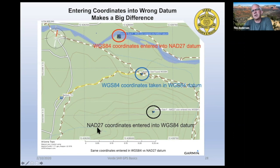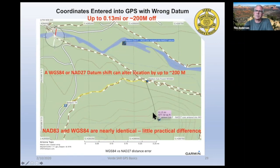And then I assumed that they were NAD27 coordinates and I entered in a WGS. I actually converted them to NAD27, but I left my GPS at WGS84. I was this far off in the other direction. I actually measured now how far off you would be, and it's about 200 meters.